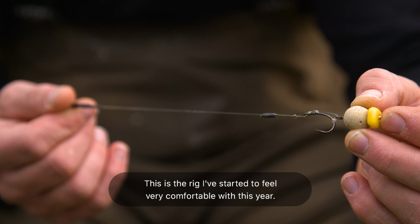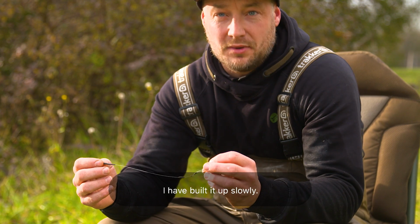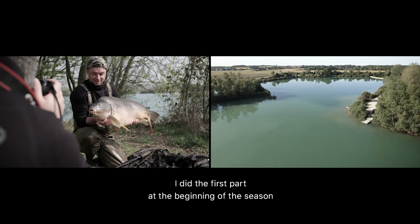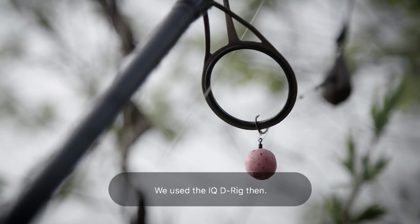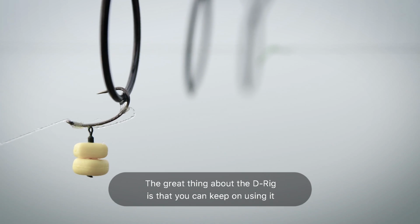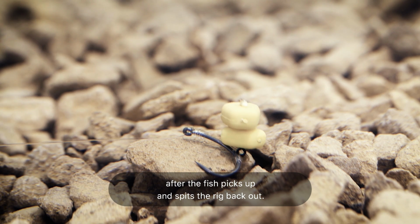Nou, dit is de rig waar ik afgelopen jaar erg veel vertrouwen in gekregen heb. Ik heb hem langzaamaan opgebouwd. Het eerste deeltje is min of meer aan het begin van het seizoen gekomen met het filmen van de masterclass met Kevin. Daar zijn we gaan vissen met de IQ D-rig. Die D-rig heeft gewoon het grote voordeel dat hij altijd weer goed terechtkomt bij het oppikken van een vis en weer uitspugen.